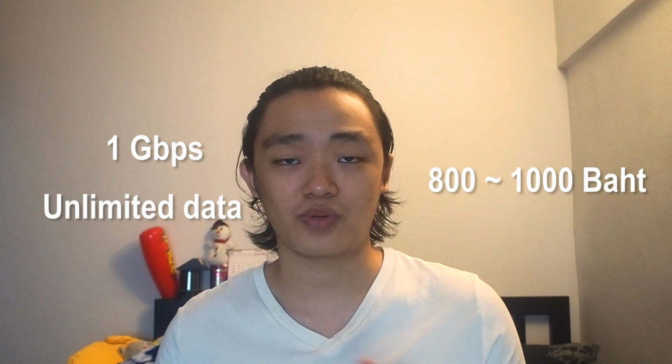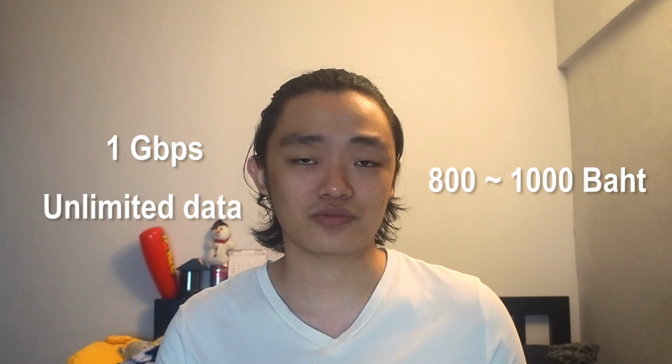For me, I never bought Wi-Fi service, so I will share the price that I found on the internet. For 200 megabit per second for downlink and uplink, you have to pay around 600 baht. For 1 gigabit per second with unlimited data, you have to pay around 800 baht to 1000 baht depending on the operator that you choose.